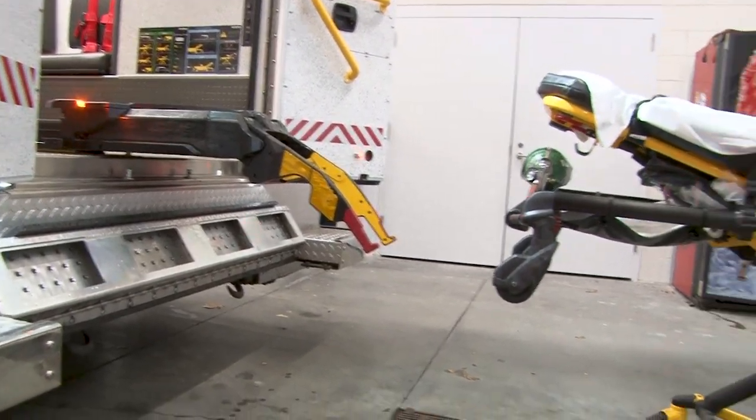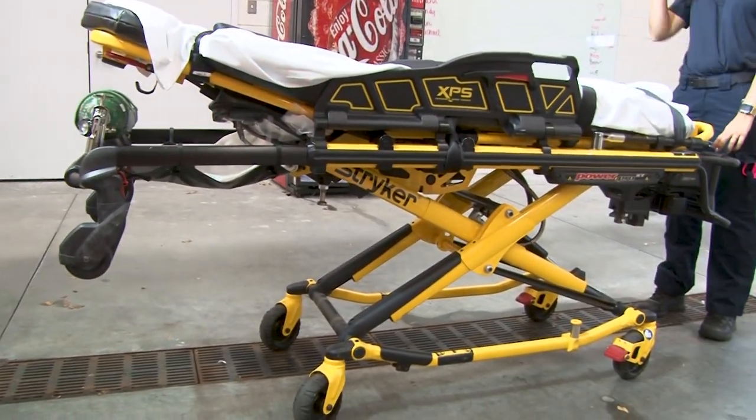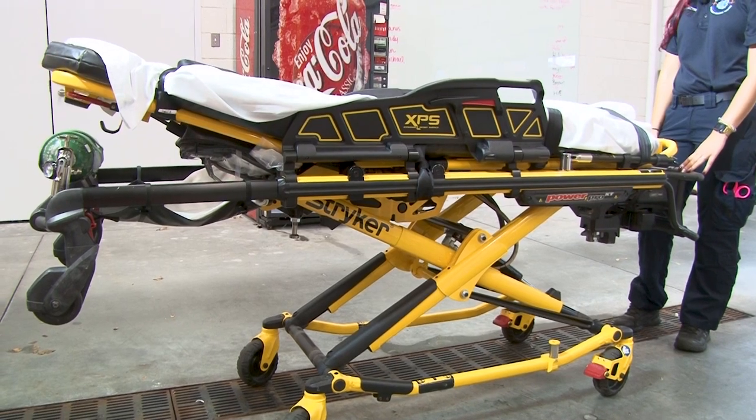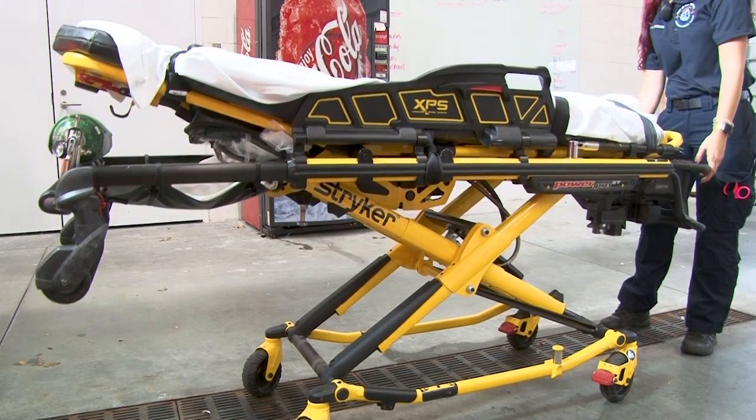So we're very fortunate in New Bedford. The residents of New Bedford are very fortunate to be able to have this type of equipment to provide them a safer experience in the ambulance.